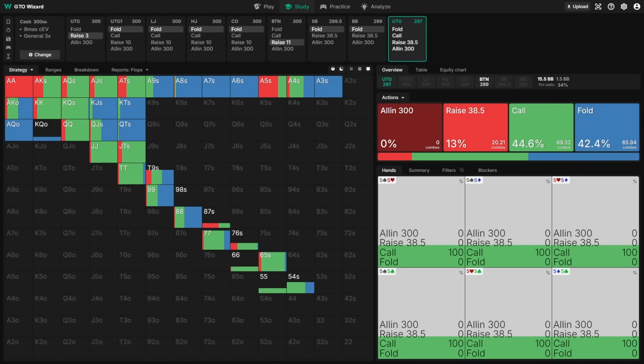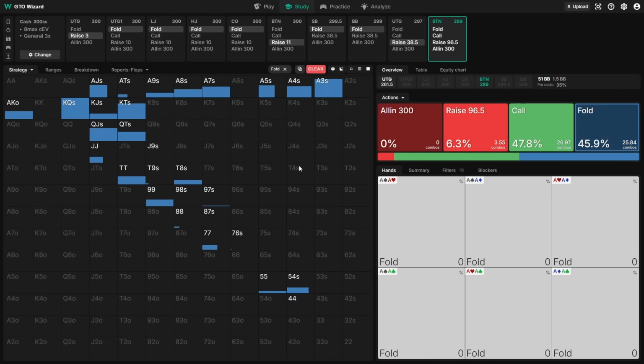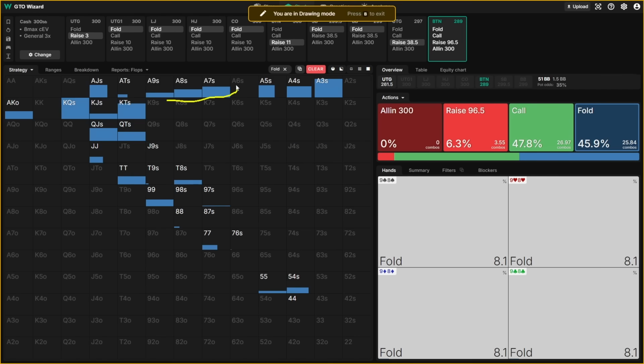Well, it all comes down to the blocker-unblocker phenomenon, and we can see that if we look at the button player's response against the 4-bet. If we highlight the range of hands which the button is folding to the 4-bet, we can see 2 things. First of all, some of the hands which are folding are actually Ace-X hands which dominate Ace-5 suited, which is very nice. Everything in this region here, and also Ace-King off in addition to that.